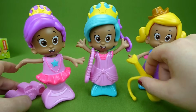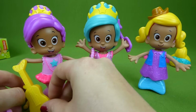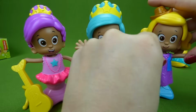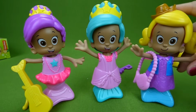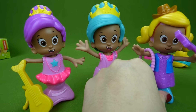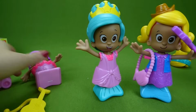Let's see. Give the ballerina the guitar. There we go. And cowgirl, she wants the purse. The cowgirl's going shopping. Look at that. Now the cowgirl has the purse and the wand. There we go. So now what's she gonna have? What does the princess get?